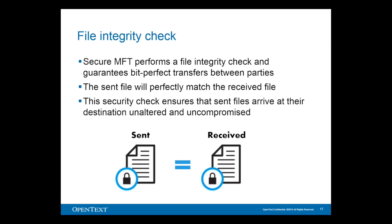We do the checksum integrity check whenever a file is being transferred. So we will make sure that the content is unaltered and uncompromised. We can guarantee a bit-perfect transaction at the end of each transaction.